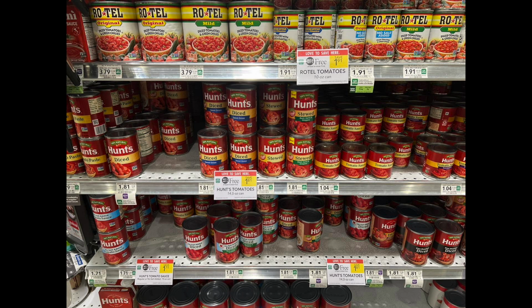I'm always stocking up on Hunt's tomato products and Rotel because these are just great items to have in your pantry. Whenever you're like, okay, what do I cook for dinner? These are the ingredients I have. And these are usually $1.81, but they're just 90 cents after the BOGO. Same thing with the Rotel when you need to make some kind of quick thing in the crock pot, or you want to make a dip or something, good to have this Rotel on hand as well. So just 90 cents after the BOGO.